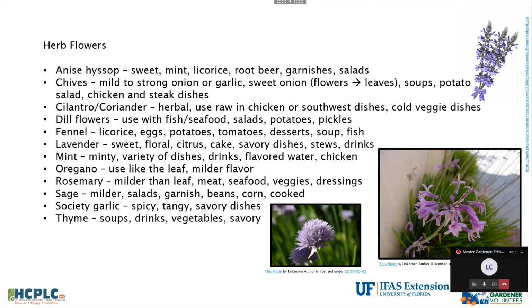The bottom right is a society garlic, which is considered an ornamental plant in Florida, but the flowers are edible. This is one that when I tried it, it really surprised me. That one was a little too intense for my taste. I ate it and I thought, oh my gosh, I'm never going to get rid of this flavor. So give it a shot if you're so inclined. Also think in terms of savory versus sweet. What types of vegetables might taste best with the different herbs? Lots of different choices there.